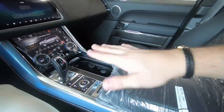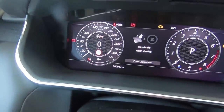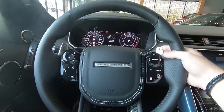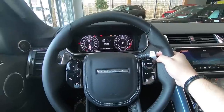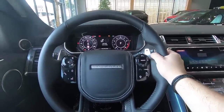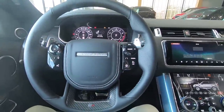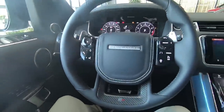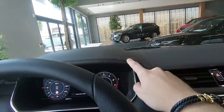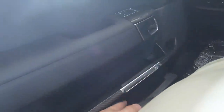And as you can see, this car is all new. It has just 17 kilometers on the clock, and you can see these shift paddles, they are so nice, but they don't feel like they look. For example, in the Mercedes-Benz AMG, it feels way better. And you can see the stitching in white, and I would prefer to have the stitching here in white color too. You can see some storage.